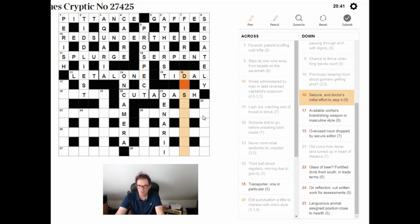Let's do this one. Oh, I looked at this one before. I didn't get it. Seizure. Distraint means seizure. Yes, that's right, isn't it? So doctor's initial is the initial letter of the word doctor. That's a D. That's that D there. Effort. Effort is strain. And effort is stopping, i.e. it's inside of the word it. IT there around the outside. That gives us distraint, which is the answer.